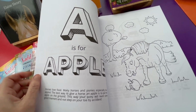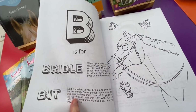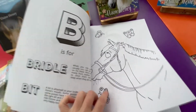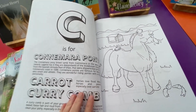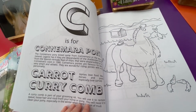So A is for apple, and there's a cute picture of a pony here eating an apple. B is for bridle and for bit, and we have a pony here wearing a bit and bridle. And all of these, obviously, you can colour them in. So they're learning about the alphabet, they're learning about pony words, and also being able to colour everything in, which is fun.